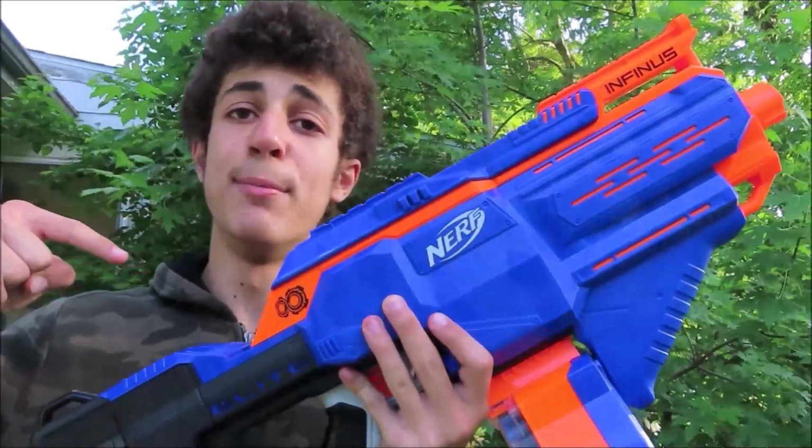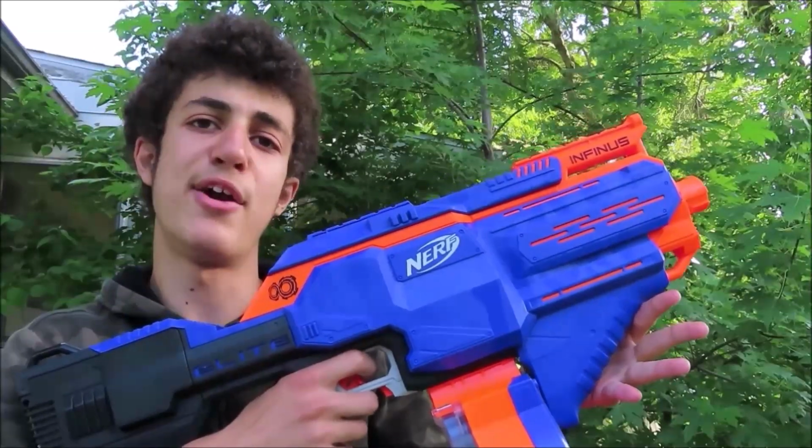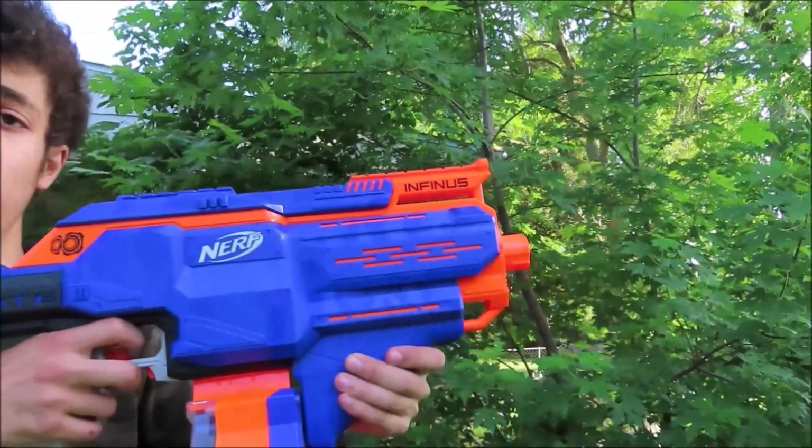It does utilize a conveyor belt system, although it shoots a little bit slower than some of the guns like the Regulator and Hyperfire in full auto. Again, kind of like the Rapidstrike, it's not necessarily a bad thing, as you can single fire it.